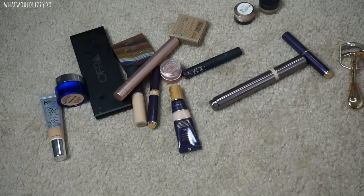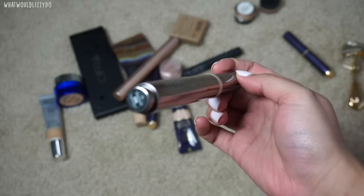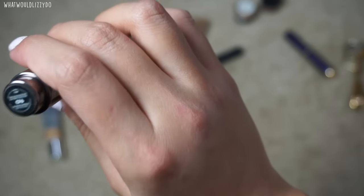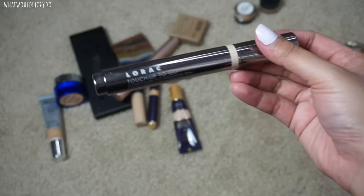There's a brand new amazing concealer, gonna keep that. So this is a Little Rock Touch Up To Go concealer, and I really like this one, and it's great, especially if your concealer starts to fade within the day. You can actually place this underneath your eyes. This one says it's CF6, but is there like another shade on there? I don't know, but this one's really great, so I'm gonna keep this one.